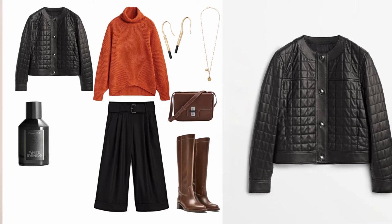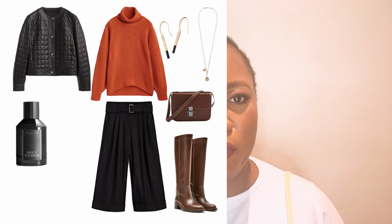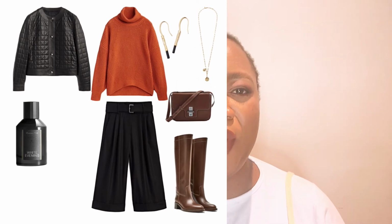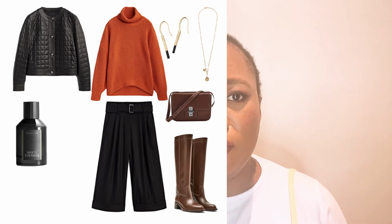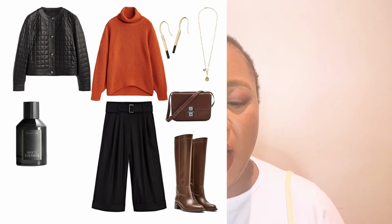So we're wearing the same boots that were used from the second style look. I love the brown tone. The brown tone is a perfect match with the black trousers and the orange sweater. So we're wearing these long knee length boots, perfect for the culottes trousers, and we're carrying the same brown bag by Massimo Dutti, part of their new in fashion pieces. And do not forget your earrings, do not forget your necklace as well, and you're good to go.